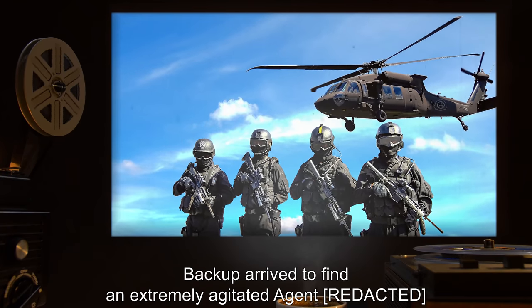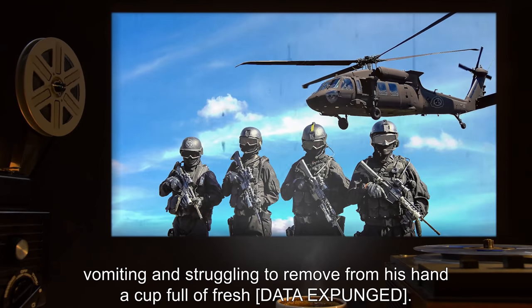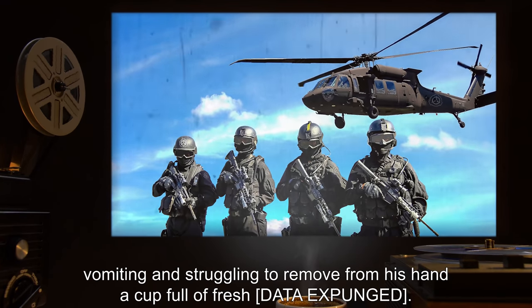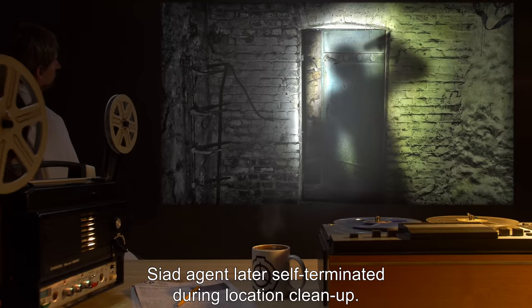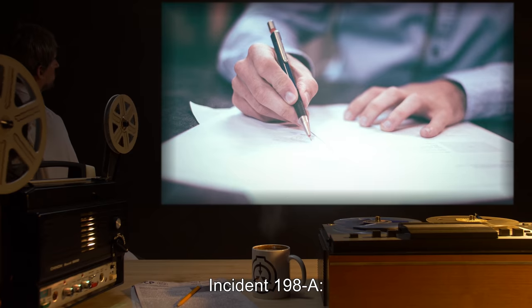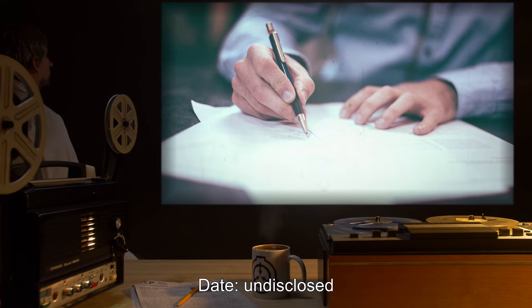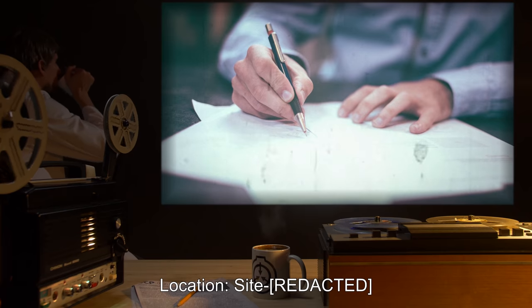Backup arrived to find an extremely agitated agent vomiting and struggling to remove his hand from a cup full of fresh data expunged. Said agent later self-terminated during location cleanup. Incident 198-A. Date: undisclosed. Location: site.